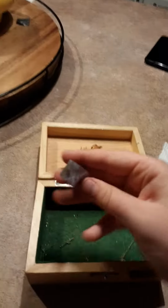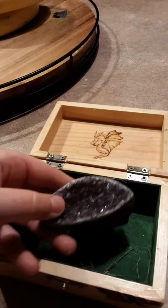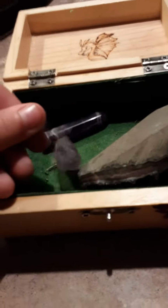So first off, we start with this purple cube and this purple. I'm also gonna add this because it's purple. This, it's purple. And this too.